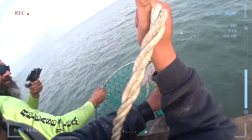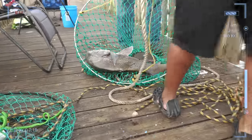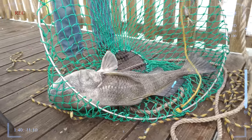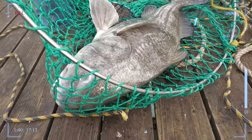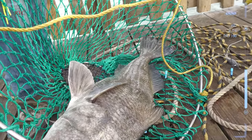Oh, very nice. Ooh, that's a nice size. Like 40 something. He's right up in there. 43. He's close to 40. Yeah, the net's not 48 yet, so.